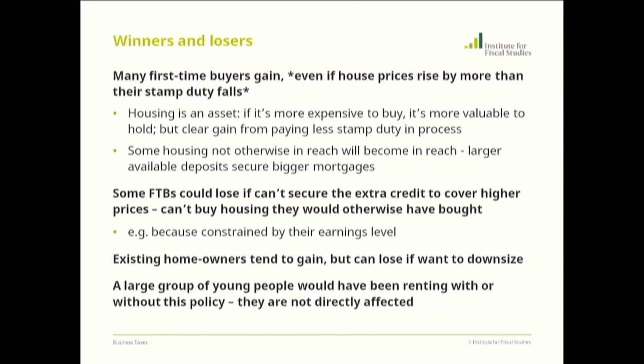For existing homeowners, obviously this is a rise in house prices, so they will tend to gain, although it is possible to lose if you want to downsize, for reasons I'm happy to explain, if you like. I think I will end here actually just by noting that there's a large group of young people, of course, who would have been renting with or without this policy, particularly amongst those on more modest incomes, and they're not going to be directly affected, of course. So there's a pretty large group of young adults who clearly aren't the focus of this particular policy.